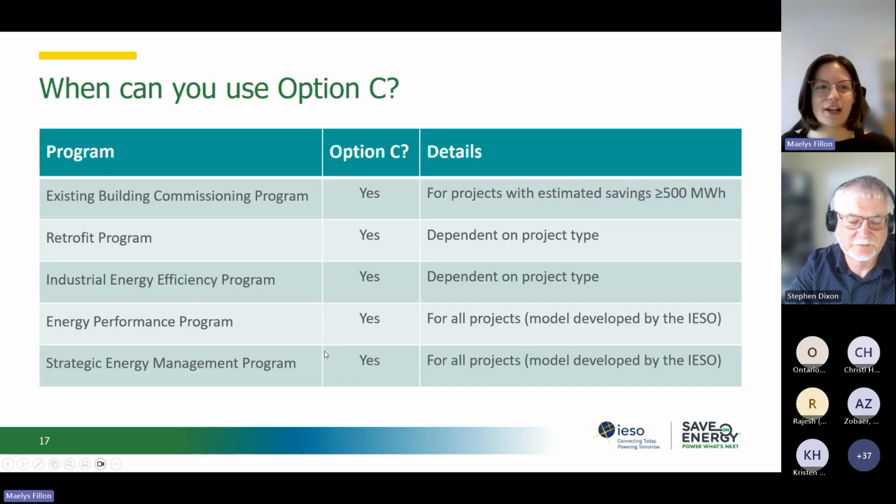For sure. So I'll just go through this final slide before giving the control to Stephen for an example with RETScreen. But basically what we have in the suite of Save on Energy programs, so we've only listed select programs here, but you can see that in all of these programs, whether it's the existing building commissioning, the retrofit program, the industrial program, the energy performance program, the EPP, which Mustafa mentioned in the Q&A, and the strategic energy management program, which Christy talked about at the beginning of the hour. All of these programs can use option C. So it kind of depends on the project type. Of course, you're not going to want to use option C all the time for all of these programs.